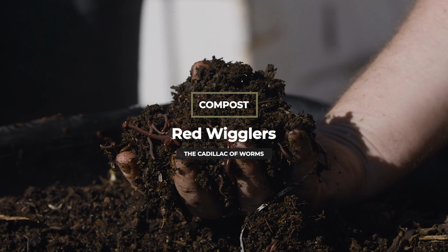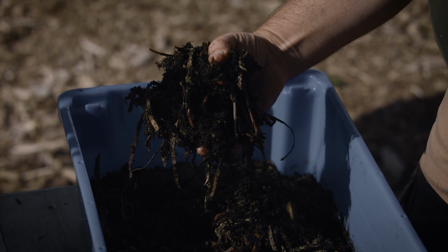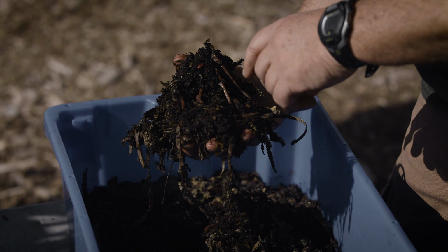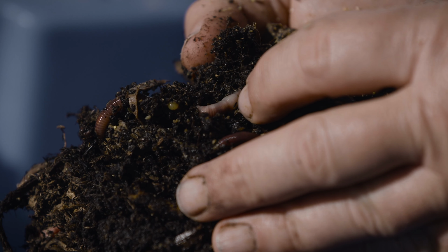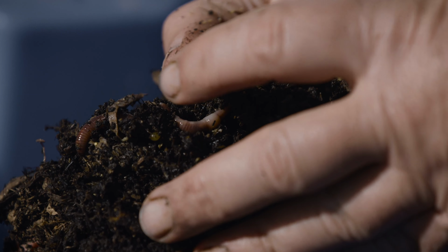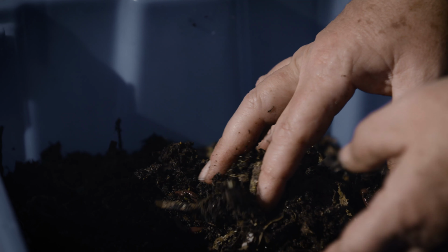They stand temperature extremes the best. They're pretty fat and happy between 30 degrees and 90 degrees. And in our bins here outside in Arizona, we never worry about them on the cold side. We take care of them a little bit on the hot side, but they operate widely in that area. They're fast breeders, they're active eaters, they're good composters, they don't wander off. It's just a really good composting insect.